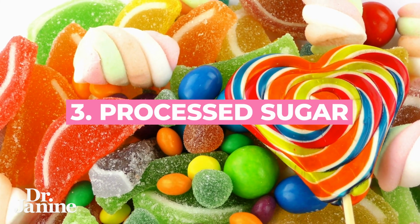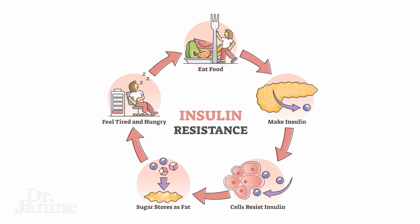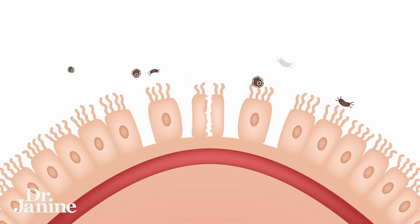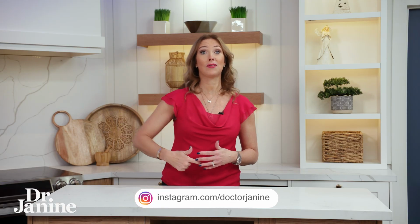And number 3 on the list, of course, is processed sugar. So sugar is very inflammatory. Not only does it offset your leptin signaling and your insulin signaling, but it just causes a lot of inflammation. Can be very inflammatory, especially for the gut, and lead to leaky gut issues, which is something, of course, that can then be related to autoimmune disorders. So things like Hashimoto's thyroiditis and other issues with chronic inflammation, as that's related back down to the leaky gut.